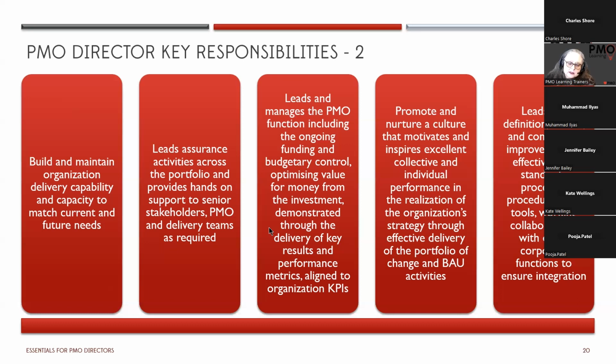One of the things that we've talked a bit about is in terms of behaviour, and a key role for a PMO director is to make sure that they nurture a culture that motivates and inspires excellence in the delivery of projects and programmes for their organisation.